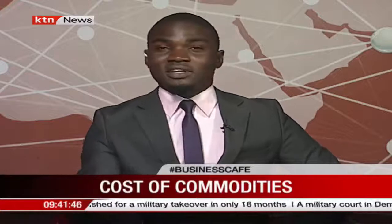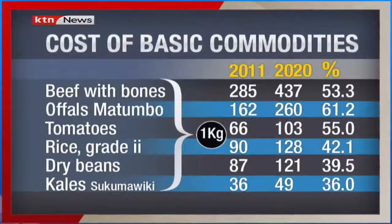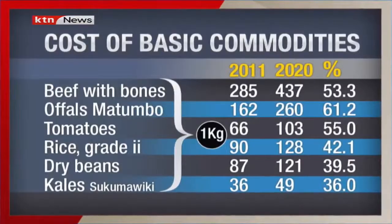Those are the figures as of January. Let's now give you a snapshot of the last 10 years. The commodities one could actually buy for 1,000 Kenya shillings, now in 10 years, the cost is 627 shillings more. This includes products such as these. So let's give you much more perspective on the same.